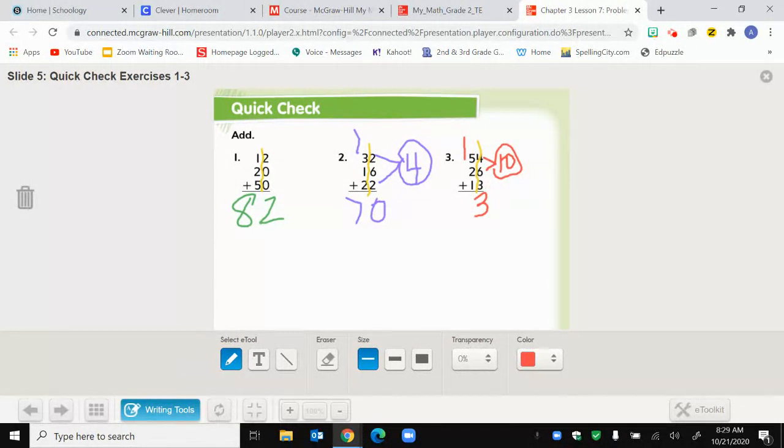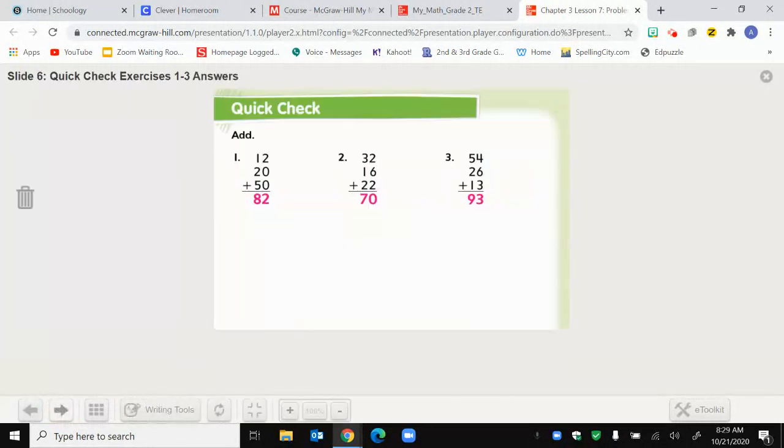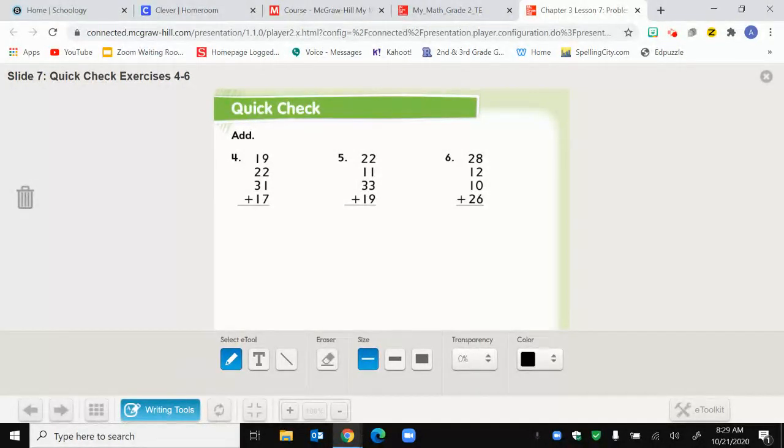Okay, then I'm going to add my 10s place. So 1 plus 5 is 6, plus 2 more, 7, 8, plus 1 more is 9. So number 3, you should have got 93. Woo, we got them all right. Oh my goodness. Okay. Everybody write number 4 on your slates. Press pause and do them, and then we'll check.